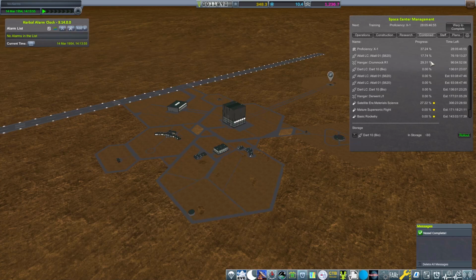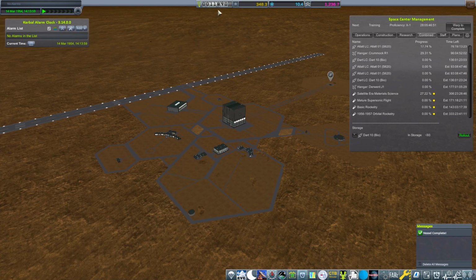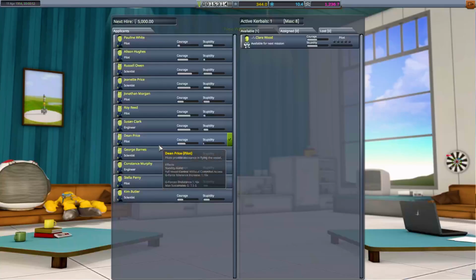We may want to spend some funds on some scientists, but I'm going to let the funds build up a little bit first because I would like a bit of a buffer once I start spending on scientists. Let's have a look. We've got proficiency training is going to finish soon, so that's going to do that. And then we're going to have another look at our astronaut. Here we go, more astronaut options. Let's have a look.